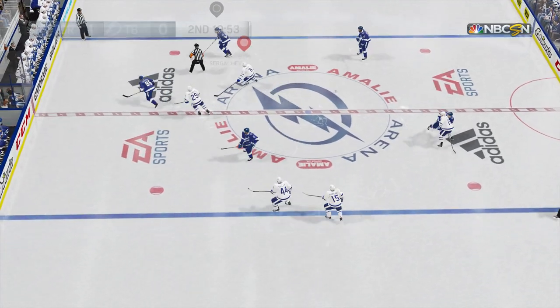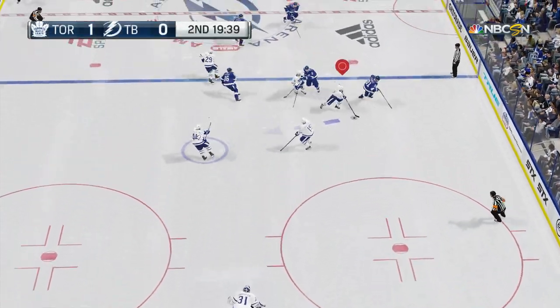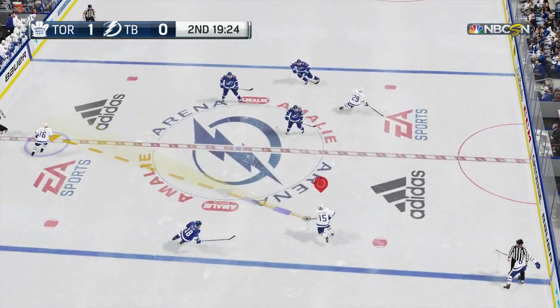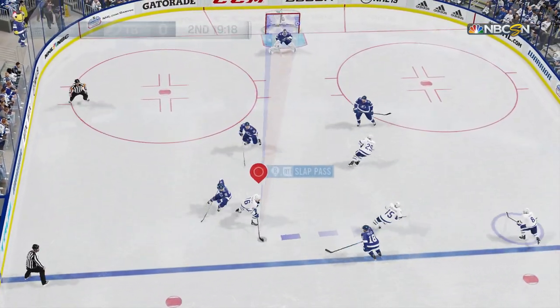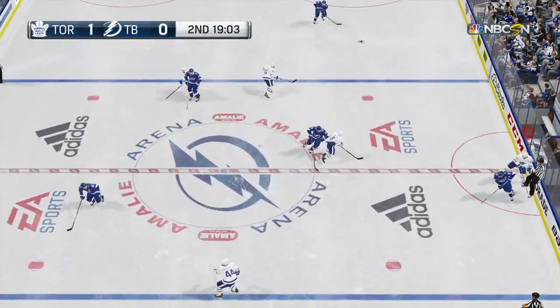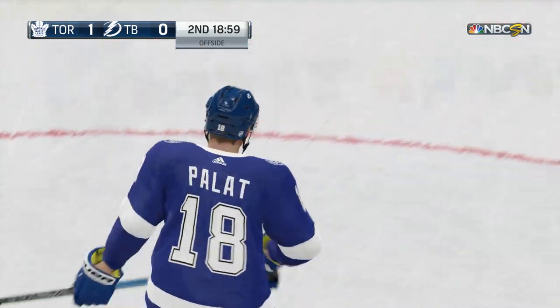Our game is in the middle period, and it's underway right now. That puck's loose. Good defense. Toronto's got possession in the defensive zone. Passing one off now to Marner. A slot wrister. He was standing in the lane and got some of it. And the whistle signals an offside.